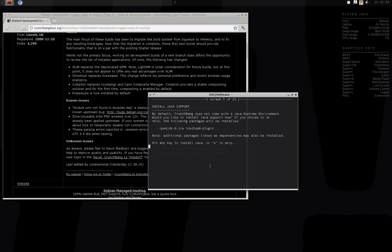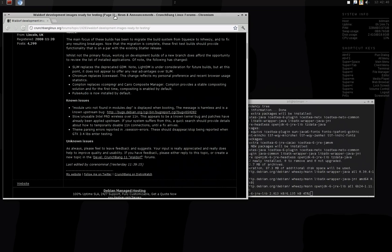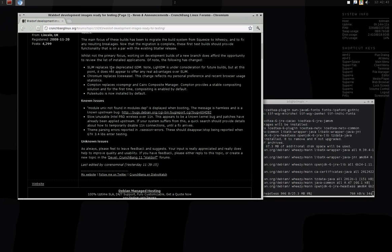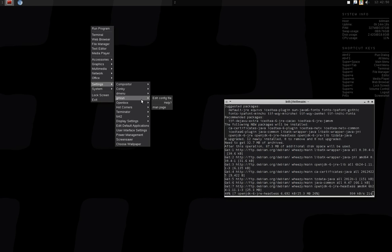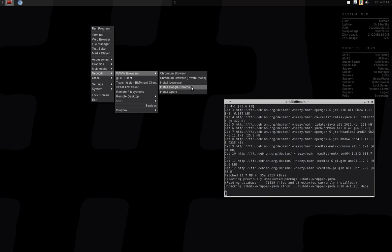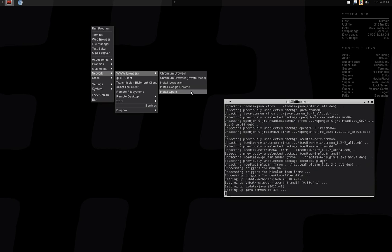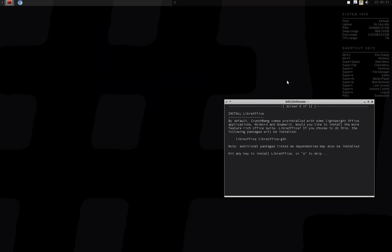And we have Java support they want to install. That's fine. What the heck, eh? So you notice the big change here. Instead of using Iceweasel, he's using Chromium. But of course, in his menus that he's built up, there's printer support, and where are we here? Network, browsers. So obviously you can see Chromium browser is installed. There's an option to install Iceweasel right from the Debian repos. Google Chrome, which will come from a Debian file from Google, and Opera is the same thing. It'll be a Debian file that it will download for you and install.